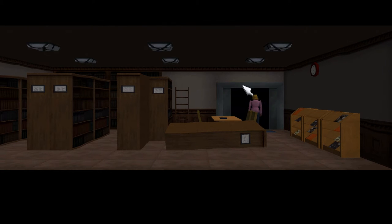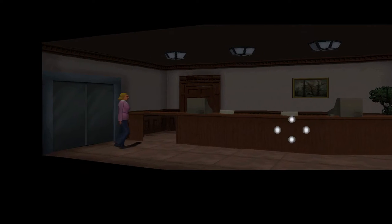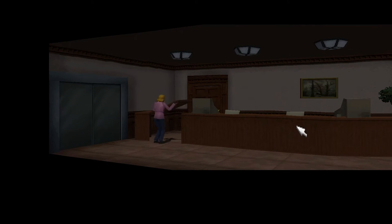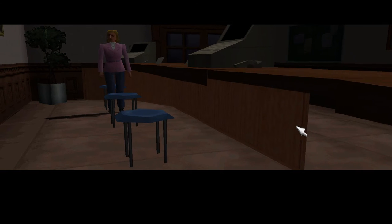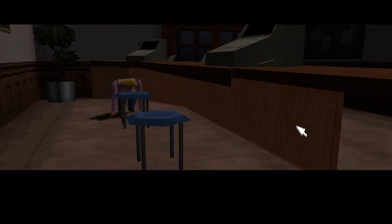Fifth time is a charm. Or we're gonna hope that it continues to be a charm for the fifth time. Rather, this is the best hidey hole spot in any game ever created. So, is there nothing else in the reading room?